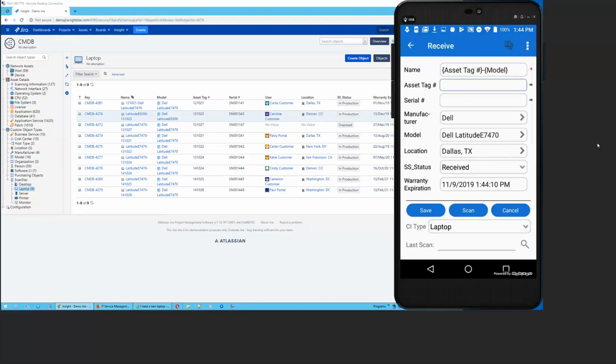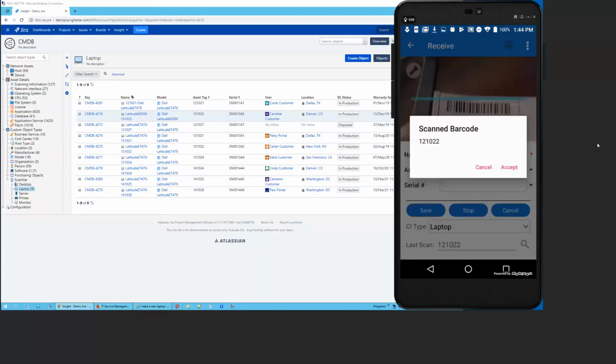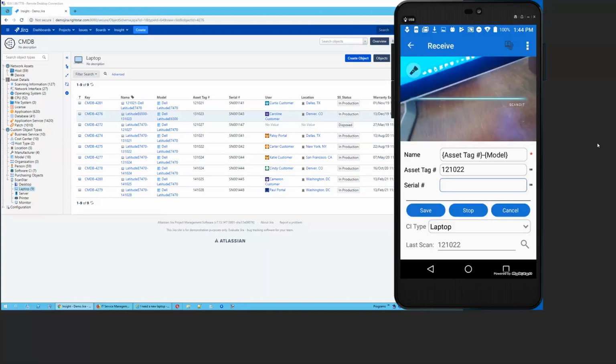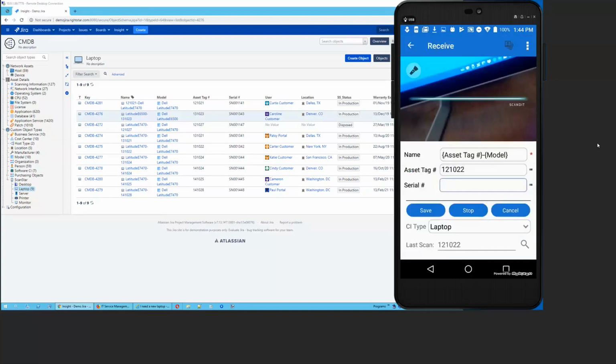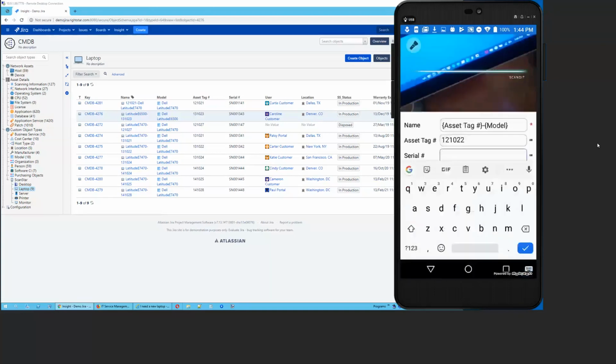And as I scan them, all this common information will be stored on each individual record with the unique barcodes that I've scanned. So I'm going to hit my scan button, and I'm going to scan in this new laptop that's on my loading dock, and I'm going to scan the barcode that I've stuck to the laptop. That's our company barcode, and I'm also going to scan the service tag here. Whoops! I'm also going to scan that service tag here.